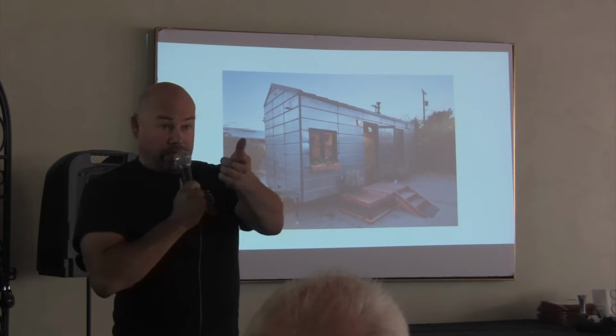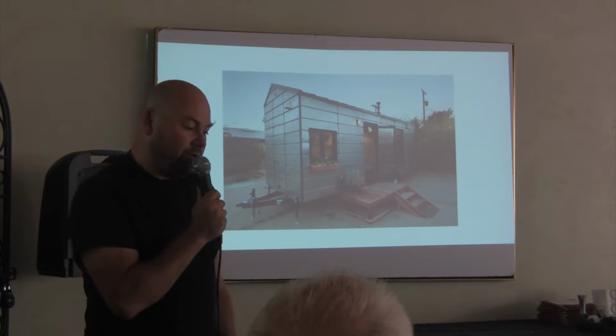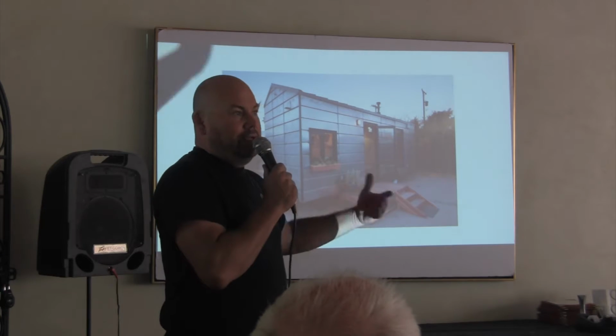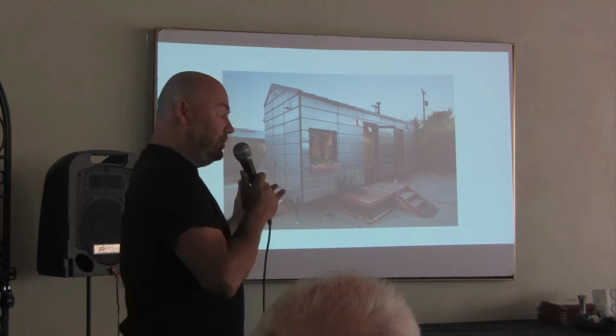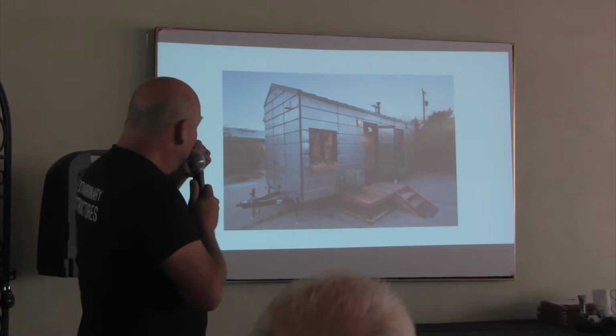We actually worked with Anna at Architectural Windows and Doors to source some beautiful Western windows, a nice extra tall door, and put a lot of light into this small space to make sure that it feels good inside, because it's about 200 square feet overall.